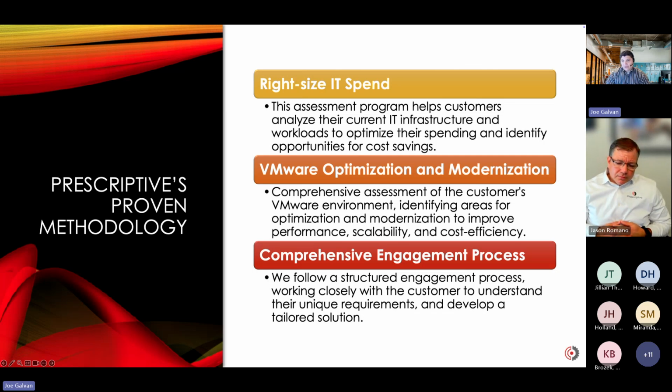Also, as obviously a hot topic issue, is the VMware optimization and modernization, right? Where that's a changing landscape, and there's an impetus on time to maybe refactor some of those things and help keep those costs down as the licensing is rising.